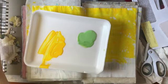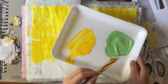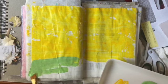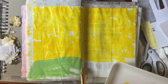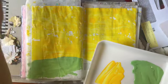I think I'm gonna do a different texture with the foreground. Although I do like that palette knife effect. Yep, let's just do the palette knife. Why not, right?